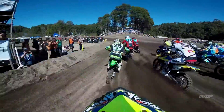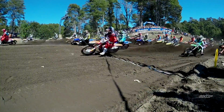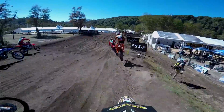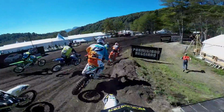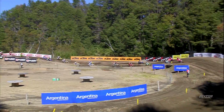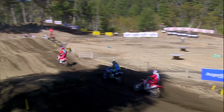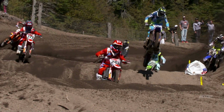Fantastic atmosphere around this Patagonia circuit at the start of MXGP Race 1. Glenn Holdenoff with the first holeshot of the day, closely followed by the two Hondas of Geiser and Bobryshev. They were soon passed though. So too was Jeremy Van Horbig, the Monster Energy Yamaha, splitting the two HRC boys on the opening lap.